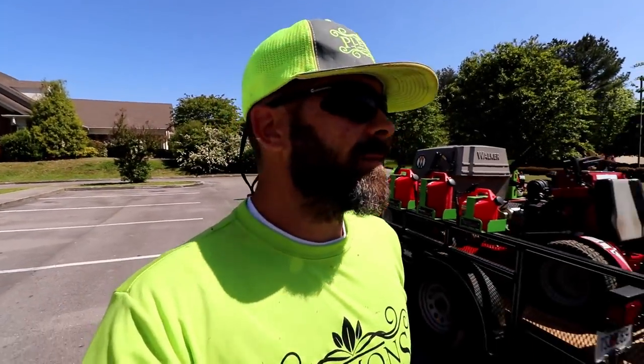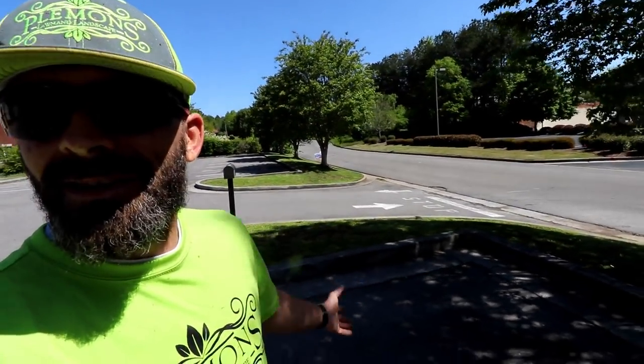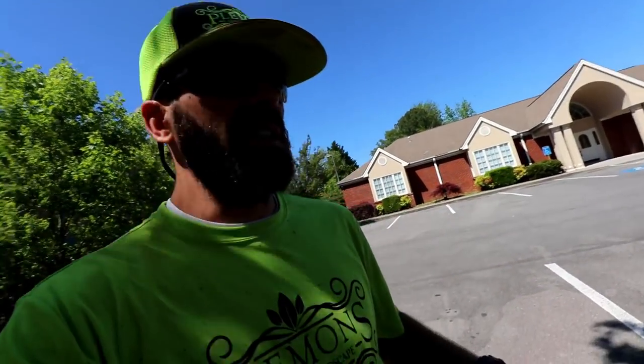So we got it finished up. Got some thick grass, a lot of weeds in it, a lot of old chickweed and stuff. But we got it taken care of, right? I put the Wibong mower to the test on this lawn. Don't really have to push mow this area here, but I wanted to see how that mower would handle just really thick, wet clover. And it handled it real well.